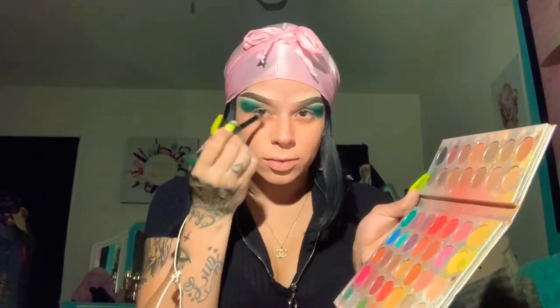Okay, now that I'm done doing that, I'm gonna go in with this shade right here for my crease, my eyeball part. I don't know what that part is. So I'm gonna cut my crease right now with my NARS Light One Chantilly Concealer. So yeah.